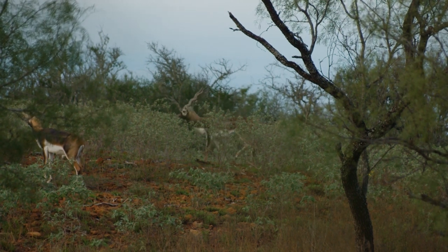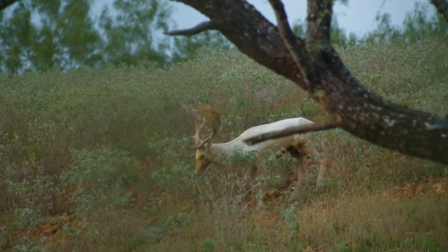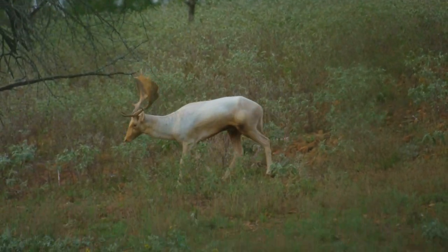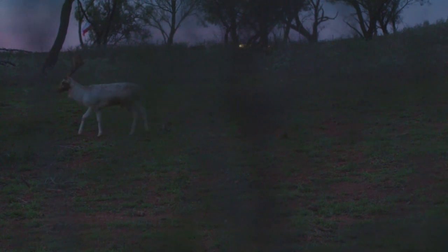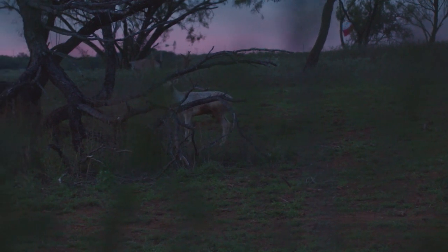Look right out there, Colten. Oh, I see it. You see that? That's a fallow. Oh, that's cool. It's a white one. You see it coming down the hill right there? Yeah. It has a huge horn. So we get on a beautiful fallow buck. Finally get good camera footage. Everything's set up perfectly. Colten's on them and ready to pull the trigger.